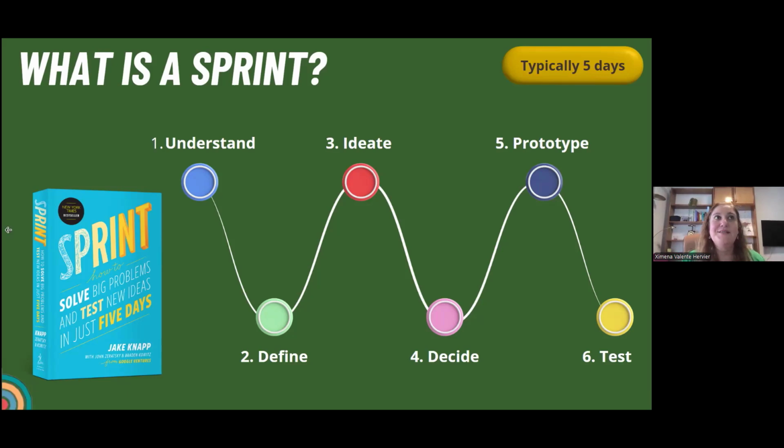You start from the understanding of the challenge, the market, the setting, the real problems beneath it. You go into a second step where you define the most important problem to solve. You move into a third moment of iteration and ideation, and you create a lot of ideas. You use a lot of different tools to generate as many ideas as we can. Then we converge on the fourth step where we decide, out of all that variety of ideas, which is the most viable, feasible, desirable, and we focus on that.